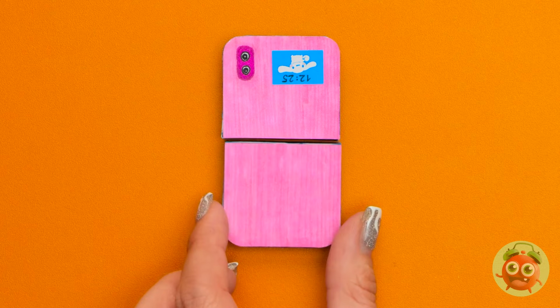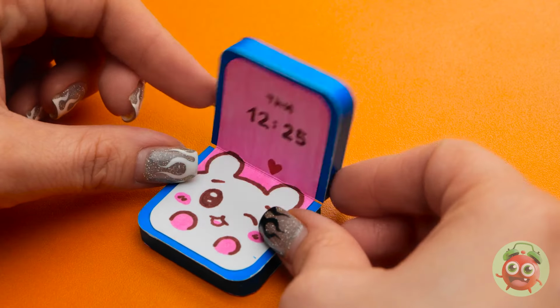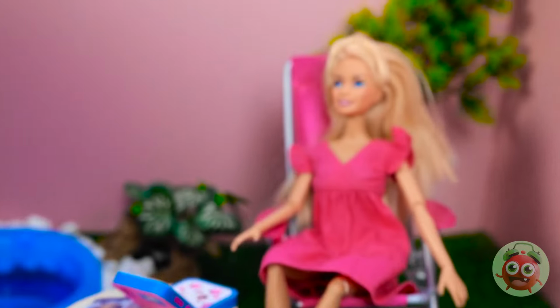I'll make it into a box. I'll do the same with the bottom half. The front piece can go on now. I'll fold it over. It's a flip phone. It's adorable! I wish I had this phone. But this is for my doll. I wish I had thought of that. How am I gonna beat that?